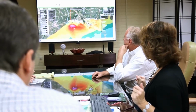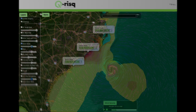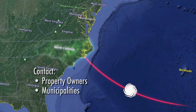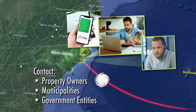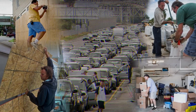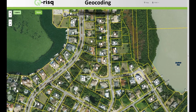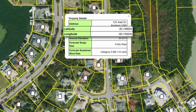Days before landfall, the Q-risq team is working at full capacity, continuously monitoring the storm's track, wind intensity, and surge risk area. This latest information can be used to contact property owners, municipalities, and government entities via text message, email, and voice calls, helping them to prepare for the storm's effects and mitigate damage. When received in advance, each address is geocoded with a precise latitude and longitude, entered into our secure client database, and digitally represented on our GIS viewer.